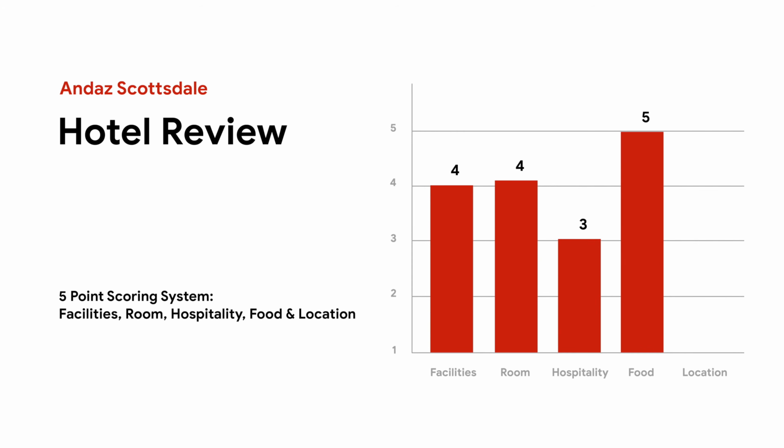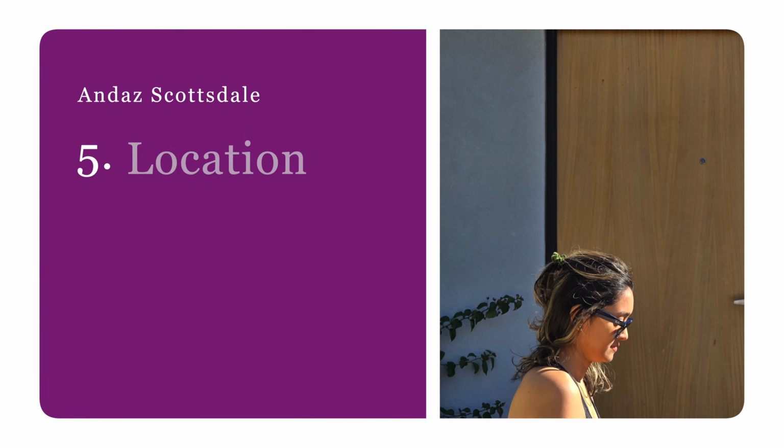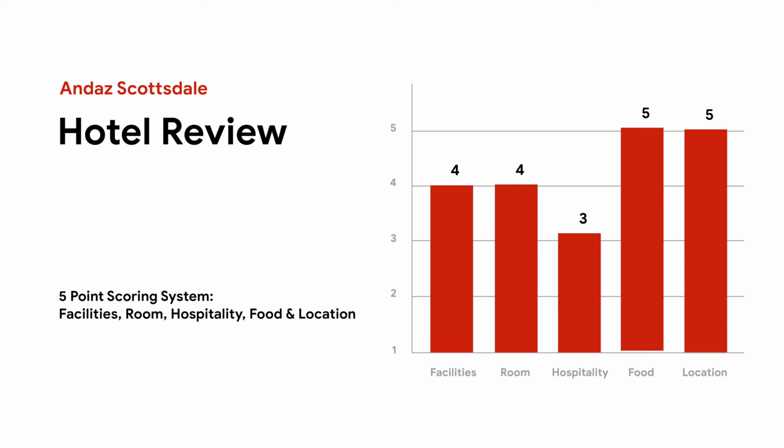The last thing I'll talk about is the location of this property. Now, this property is bang in the middle of everything you would want to do in Scottsdale. There are restaurants nearby, coffee shops, the downtown is not that far away, and a couple of hiking areas very close to the hotel. So all in all, I'd give this a 5 on 5 on location as well. That gets us to an average score of 4.2 for the property.